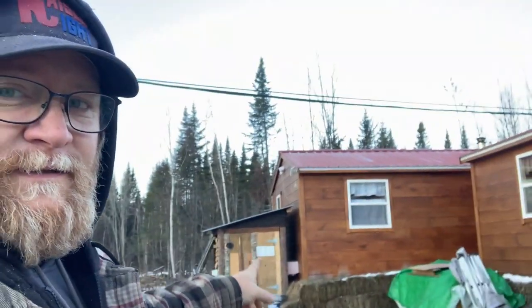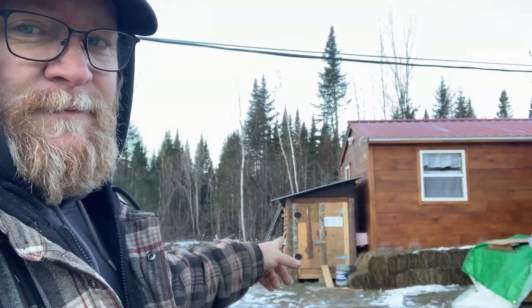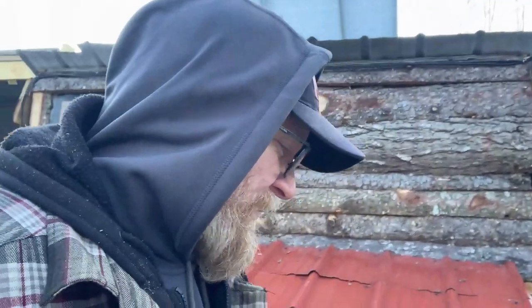In the pump shed, or holding tank shed, that's running 125 watts as well. So 365 watts is what we're running to heat these three sheds. Now, we're using this little generator to do that, and it works great. We go through about 1.5 to 2 gallons a day if we run it all night.